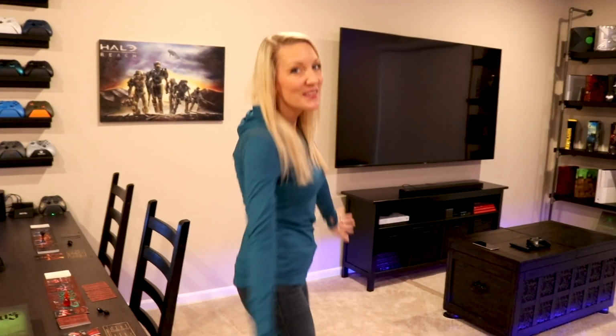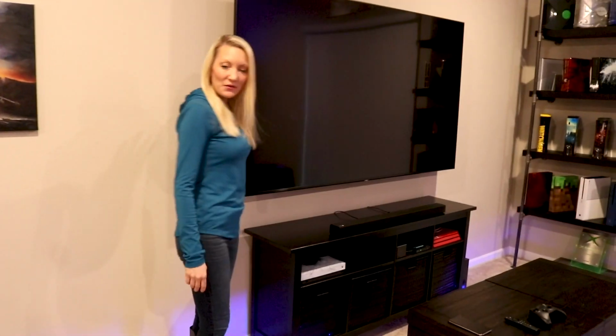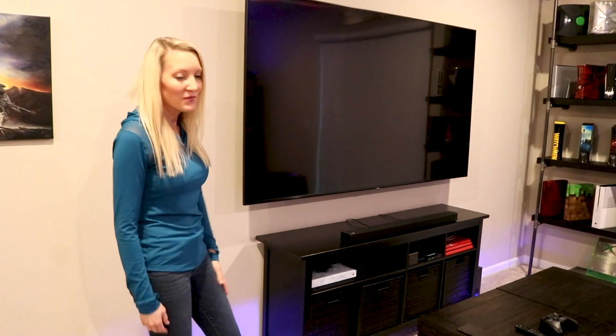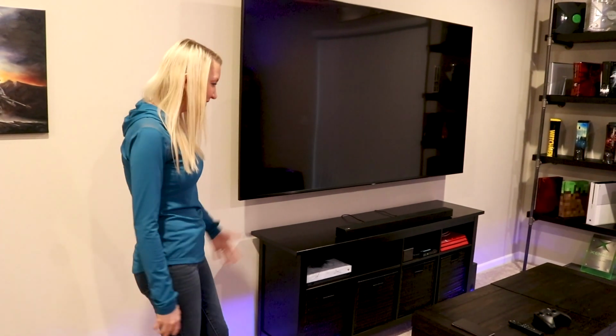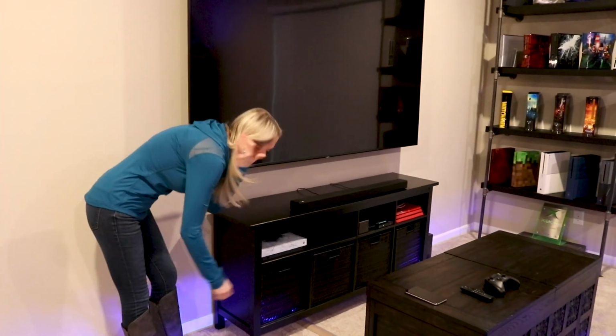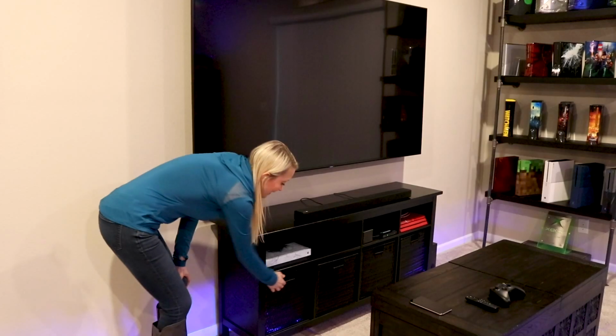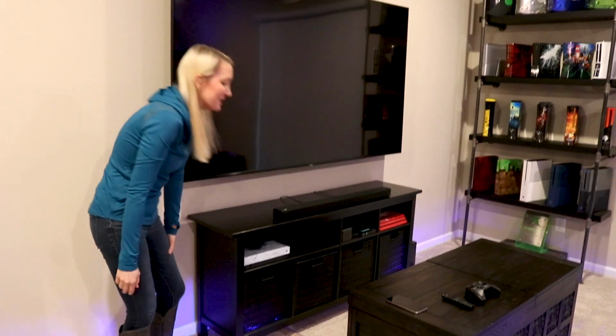Alright, moving on to the TV area. This is a newer TV that we just got. It is a Samsung 82-inch TV. So it's really nice. It works well. We watch a lot of movies, so we like having this big TV. And down here, this is a special edition Xbox One X. So we play games on that. We have a bunch of games under here too.